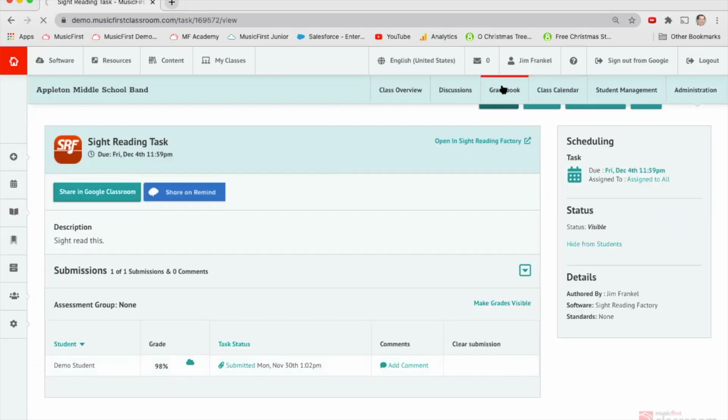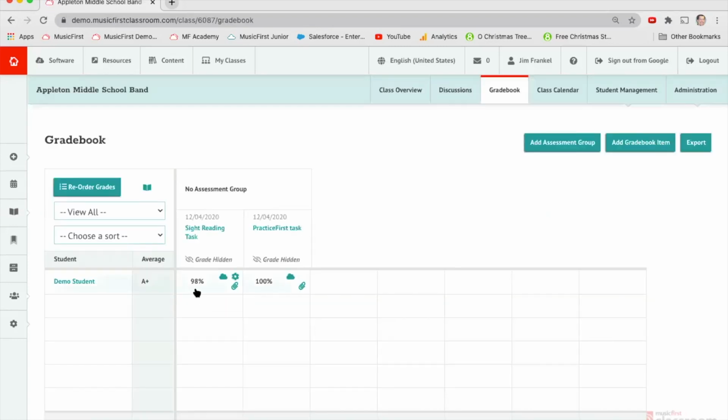If I go to my gradebook, I now have a 98 and a 100. You'll see here that the grades are hidden. That's because you want to collect the grades from every student before you publish them. Really simple to do. If I go in here, I can click on the actual task and click show grade.